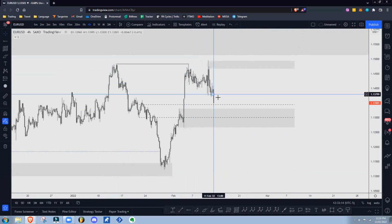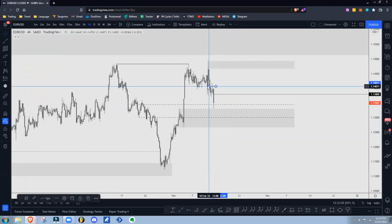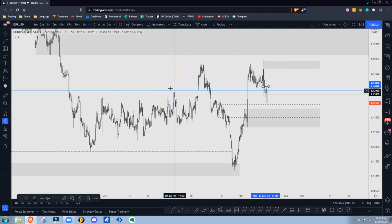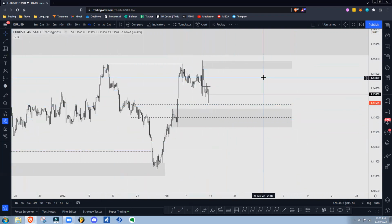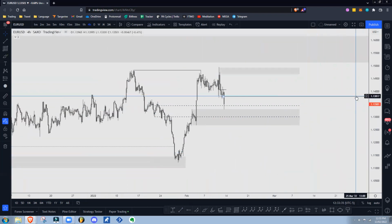Look, we had a sweep. We're coming down. We're respecting now this 4 hour order block, and now we're pushing down. And so, yes, it is looking bearish on this time frame on the 4 hour. However, we do have to realize that we did break this. Okay. So just keep that in mind and keep an eye on these levels for the coming week, right?